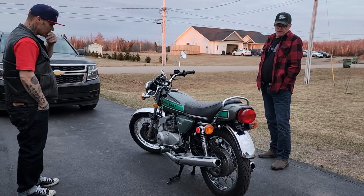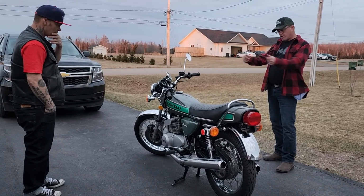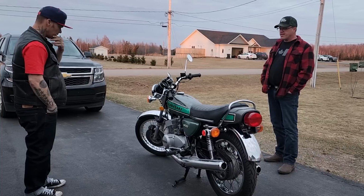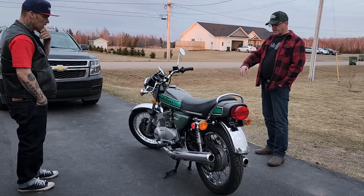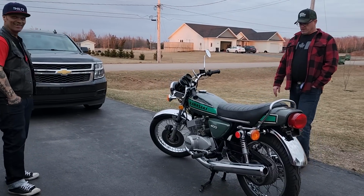I got here in 2019. First winter, I was like, oh, I gotta take everything apart, and I took everything apart. The only thing I didn't take apart the first winter was the engine. And then the second year, I took the engine apart more or less just to get it cleaned up because it was dirty as shit, right?